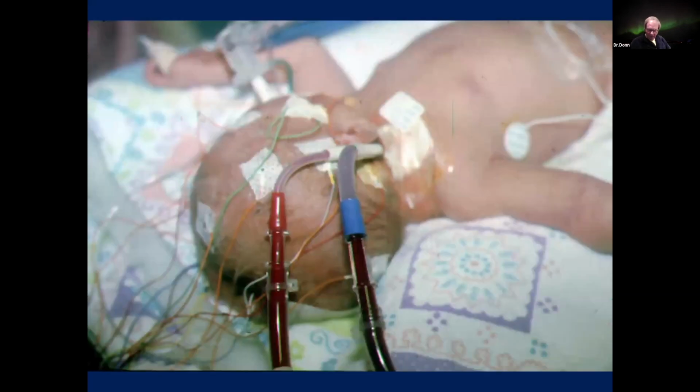This is just for those of you that may not have seen it, this is a bedside bypass. This baby is actually receiving venous ECMO with a single catheter with multiple lumens for venous blood, which drains passively, and then arterial blood or oxygenated blood returning from the membrane oxygenator to the baby through the same catheter.